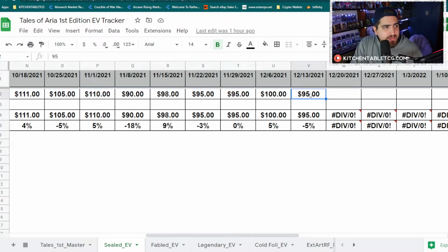I'm tracking boxes at $95, which we've been floating around that price point for a while, between 90 and 100 for almost 6 weeks now. And that's where I expect that we will kind of stick, unless one of these big stores comes up with some sort of Christmas bundle where they have it at MAP or something like that. I don't want to get into it, but unless that happens, this is kind of where we're at, I think.